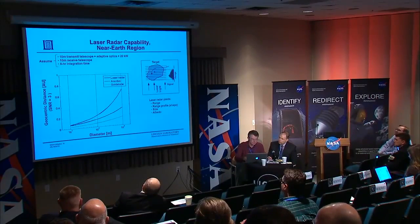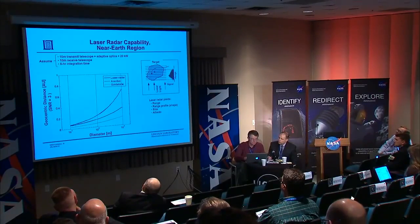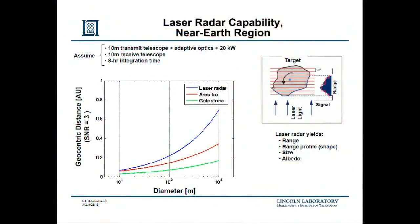So the plot shows that if you look at the 1 kilometer size, laser radar can see a 1 kilometer object as far out as about 0.7 AU, about a factor of 2 further than Arecibo. The drawing to the right of the plot illustrates what laser radar can do. It shows an entire asteroid illuminated by the laser beam.